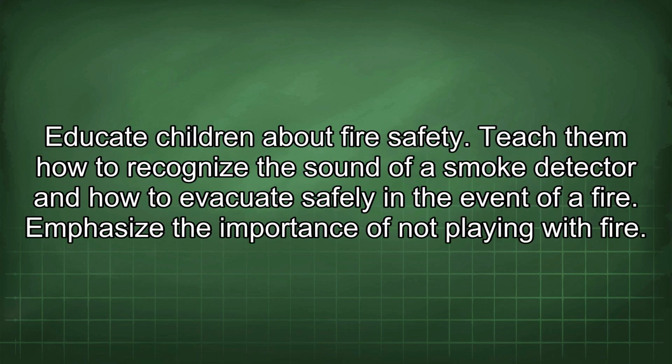Educate children about fire safety. Teach them how to recognize the sound of a smoke detector and how to evacuate safely in the event of a fire. Emphasize the importance of not playing with fire.